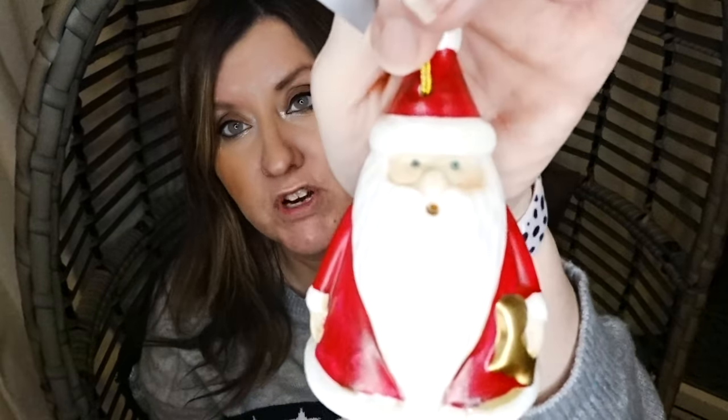What's that on his hand? I think it's a star. I think he's got a little star or something in his hand. I think so, anyway. Could be anything, really. I thought he was really cute. And he was only £2.99.